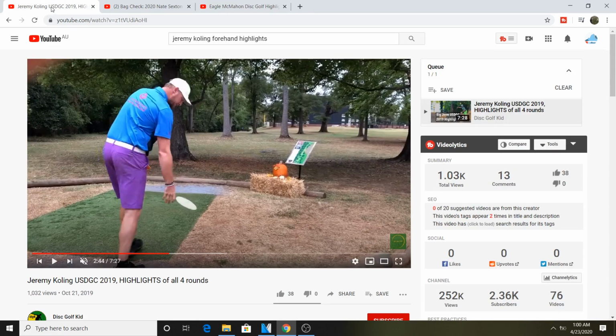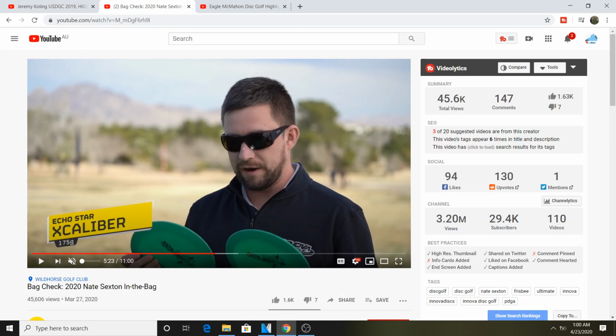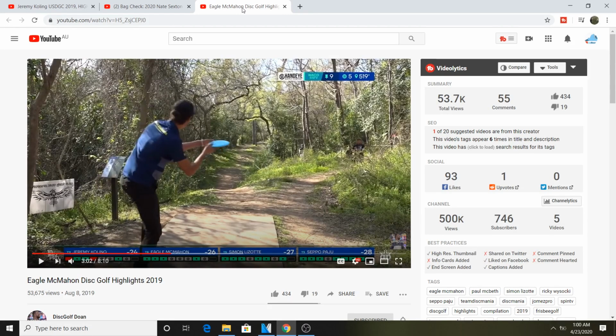Now, what I think makes a good forehand is, are you able to utilize it and throw effective shots? So utility. I think how consistent is it, which is mostly Nate Sexton style. And I think power is also a key factor in having a good forehand, because if you have utility and accuracy, but you can't get birdies with it, then it's also not going to be considered elite in my eyes.